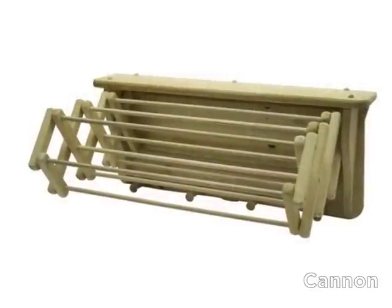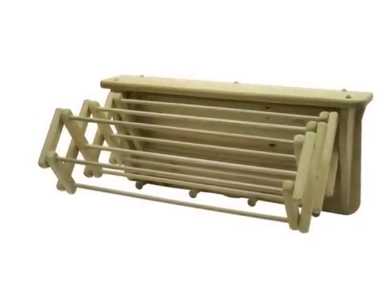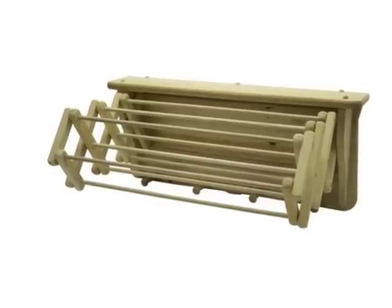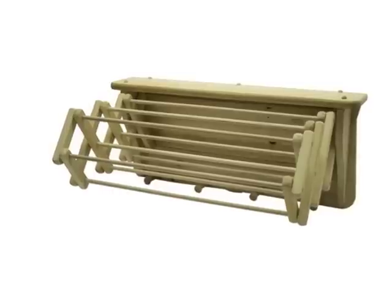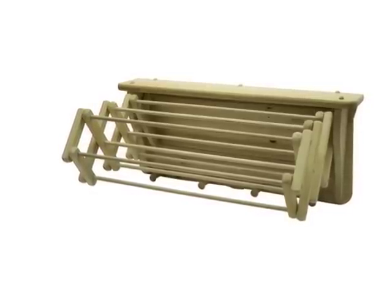Last but not least, the Cannon, our wall-mounted drying rack, is ideal for small laundry items or for drying herbs. It measures 27 inches wide and has 9 rungs. Because this is a smaller rack, the rungs are 3/8 of an inch thick. It expands to 22 inches and fits back to 6 inches deep.